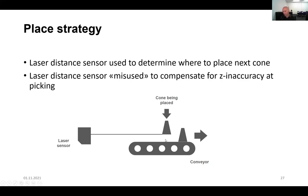So we know that when we break the laser beam, we are at a certain height above the conveyor, and then we have to move that far before we can switch off the vacuum gripper. So we use this sensor for two different purposes. The primary one, where to place the cone along this axis, and then the second one to compensate for the Z inaccuracy at picking.